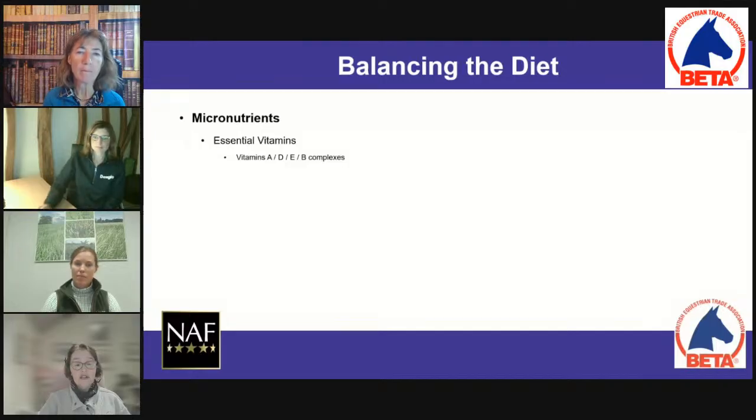Vitamins A and E are generally well provided in fresh grazing, but much less so in preserved forages and as we get into winter. Vitamin D, typically from sunlight, and again in the shorter days that we're having now, there is research in human health that suggests that pretty much all of us in the UK should be taking supplementary vitamin D over the winter, particularly those of us who live up north, we should definitely be taking vitamin D. And I think it's a relevant consideration for our horses as well, in terms of those shorter day lengths and less exposure to that sunlight.